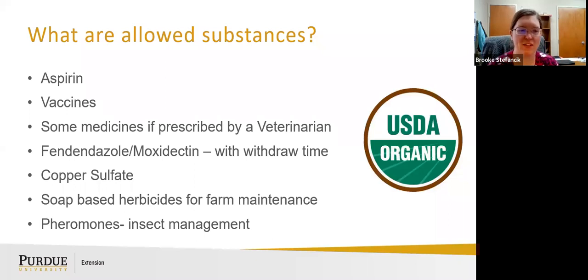And then the other one that was interesting to me was pheromones. You can use different pheromones, which are kind of smelly substances that will attract or send away insects. So that is an organic-approved control for insects other than insecticides, which naturally tell the insects go here and don't go there. So I thought that was interesting.